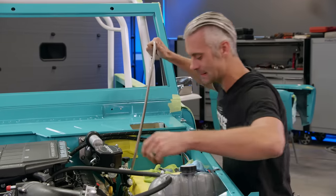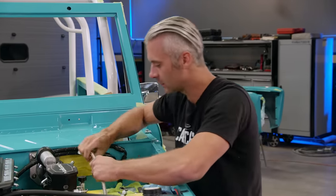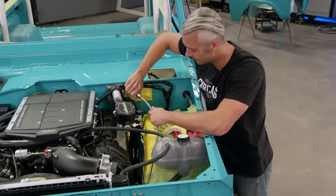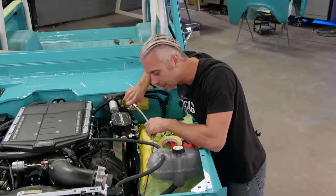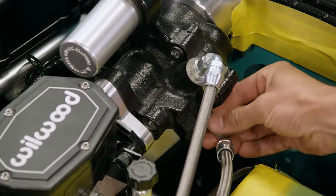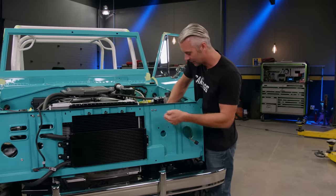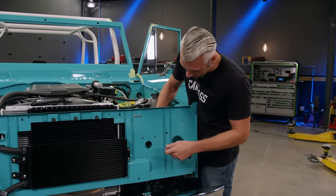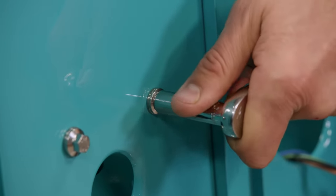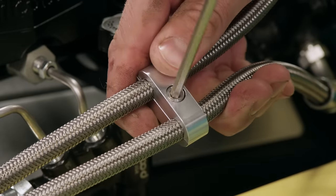Up here, we're gonna start plumbing in the Hydro Boost. So we got a kit from Summit Racing and all this stuff basically goes together. So we get from here down to the pump, pump to the box, and then we'll put a reservoir in it too. All right, one more thing to add here on the power steering side of things is this reservoir, and then we can run the return lines and finish this thing up. All right, the plumbing's basically wrapped up. We'll just add a couple clamps here, move on to the next task.